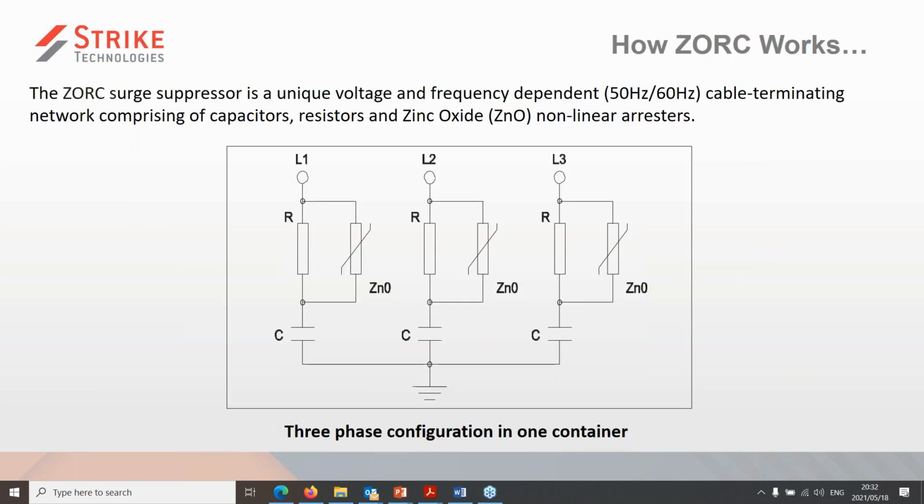So let us have a look, very briefly, at how the ZORC functions, what each component does and its effect on looking after any particular high frequency transient. We describe the ZORC as a voltage and frequency dependent cable terminating device. So the frequency dependency: again, at 50 or 60 hertz, so we cover all fundamental frequencies. The only limiting factor on the frequencies is what we will describe a bit later, when we start talking about heat dissipation under abnormal operating conditions. But fundamental frequencies under normal operating conditions would be applicable to the ZORC.